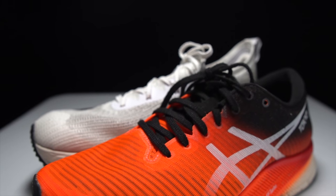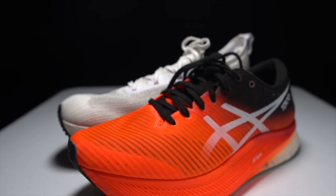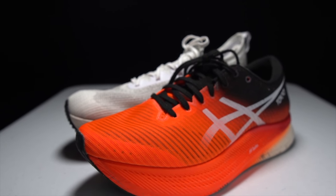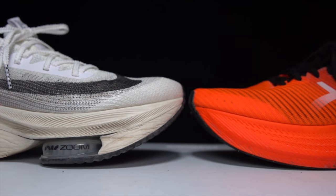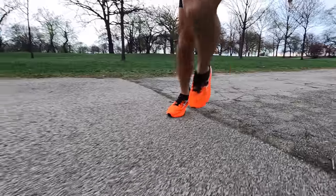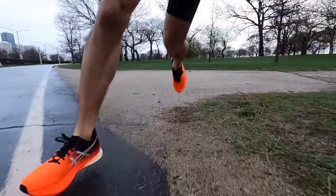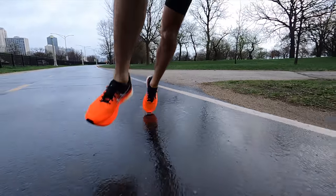Now, in terms of stability from a turns perspective, the width of the shoe is narrower than the width of the AlphaFly, but because this foam is a little bit firmer and because it is a little bit lower to the ground, I do feel much more confident taking turns in the MetaSpeed Sky than in the AlphaFly. So if it is a course that has a lot of turns or some hairpins, then I definitely would feel much more confident going into it with the MetaSpeed Sky.